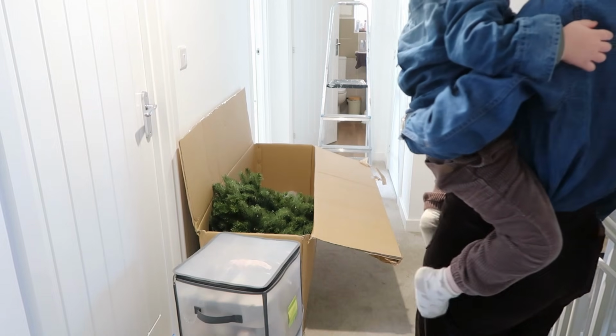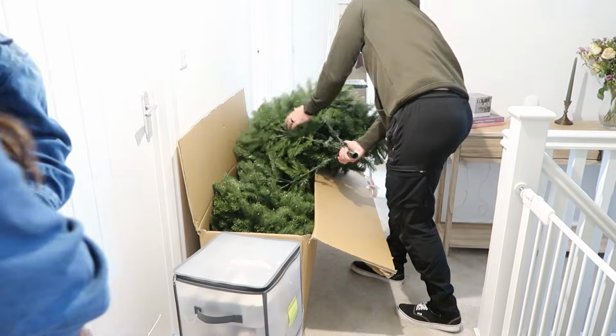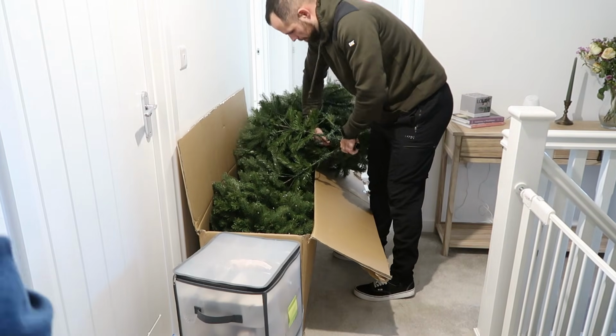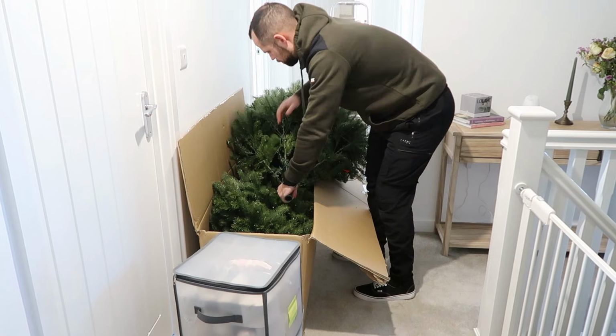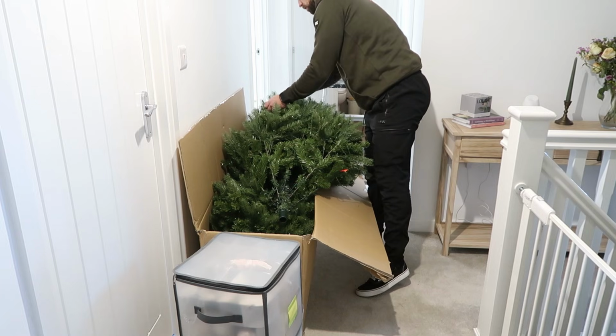Oh my goodness, look how big the tree is. It's so big. It's massive, isn't it? Yeah. Just play in your bedroom. You play with your friends. It doesn't even look like it all fits in there.